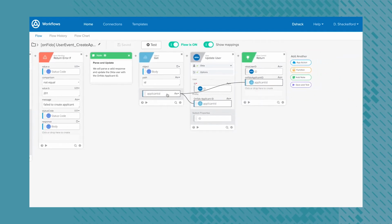And this applicant ID is going to let us keep track of that Onfido user in Okta. And so what we're going to do is take that applicant ID from Onfido, and update our Okta user with a custom field including that. So now the Okta user profile has their applicant ID.